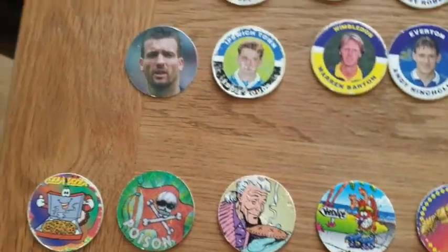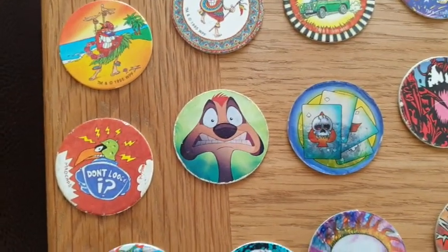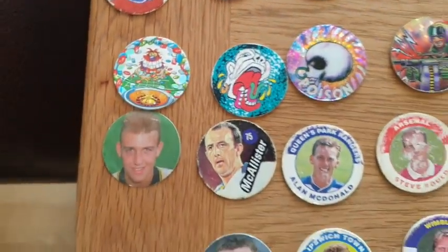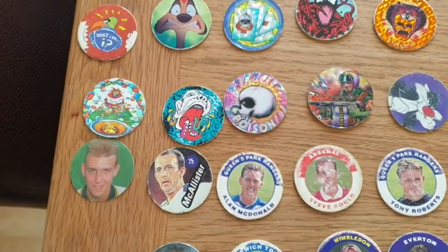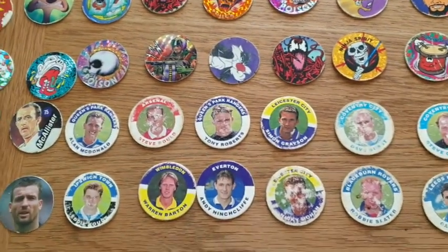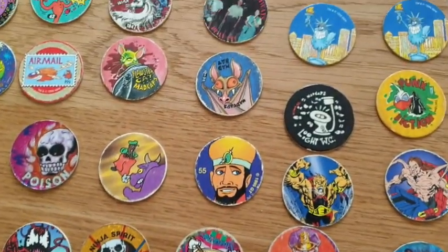So yeah, then upwards, and we have got a Lion King one, Timon. That was pretty cool. I didn't realize there were still any Pogs around at that time. How long did Pogs go on for? It must be in the early 90s they came out, surely. So let me know, guys, in the comments below any information you have on Pogs. I mean, I could just go Google it, I guess.